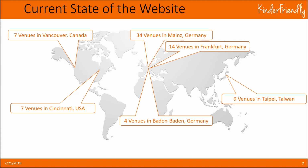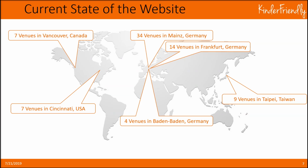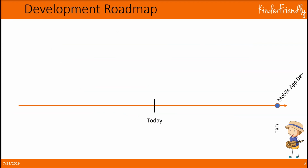So when parents come in the future, when we're live, they come in, they search anywhere, and they get value from the site in recommendations of what to do with their kids, where to go, and so on. Next, I would like to share with you the development roadmap. So I'm going to start in the past and let you guys know what kind of work went into the page, and then go through today and look what kind of work we're planning in the near future.